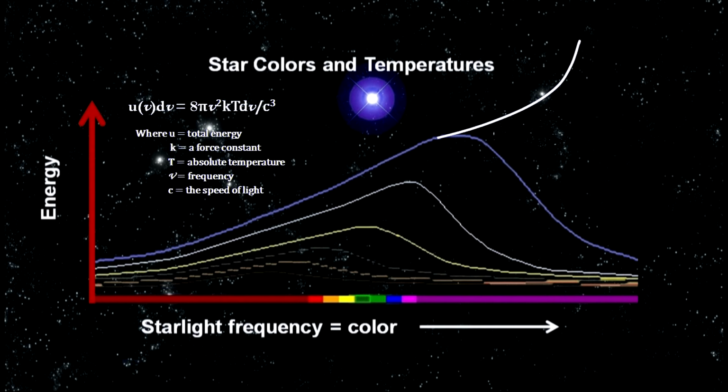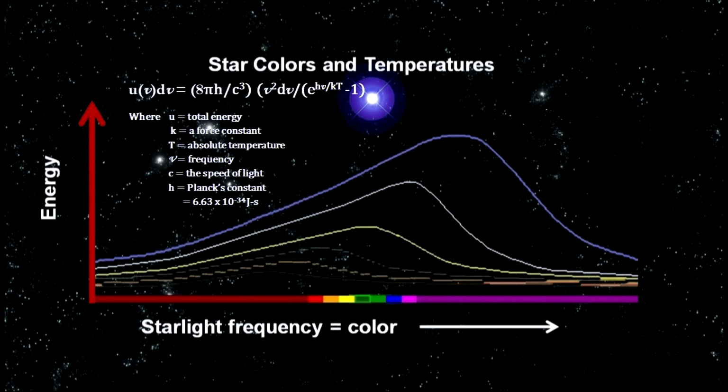It wasn't until the early 20th century that Albert Einstein and Max Planck solved this problem. In 1900, Planck came up with a solution for black-body radiation that fit the observations. But he had to assume that the light emitted was discontinuous instead of continuous, as universally assumed at the time.